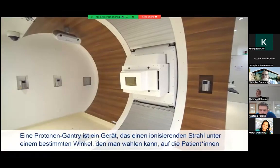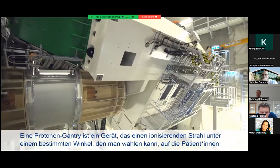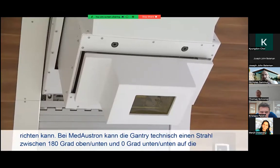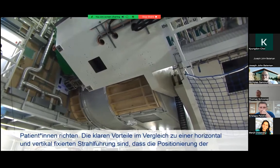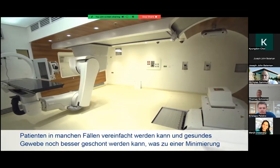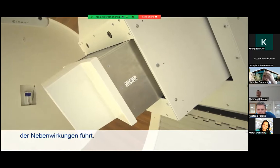A proton gantry is a device that can bring an ionizing radiation beam towards a patient under a particular angle that you can choose. At MedAustron, the gantry can technically deliver beam between 180 degrees above and 0 degrees below the patient. The clear advantages in comparison to a horizontally and vertically fixed beamline are that the positioning of patients can be simplified in some cases, and healthy tissue can be spared even better, leading to a minimized risk of side effects.